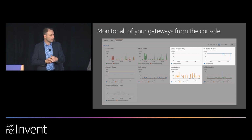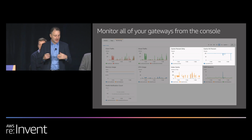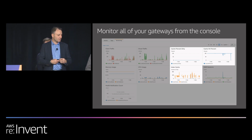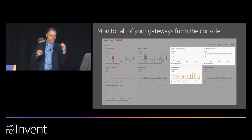Index cache is a new metric that we added that shows data in the metadata cache of the gateway and how that's being evicted. So again, the gateway is going to try and present a file system to your applications, and in doing so, it needs to have a metadata cache so that when you do a directory listing or look at the attributes of a file, that data is immediately accessible to your application. Downloading that from the cloud each time is not what file-based applications expect, and so we show you that cache and how that cache is performing also.